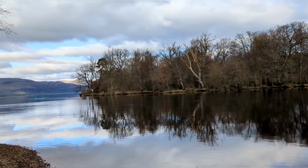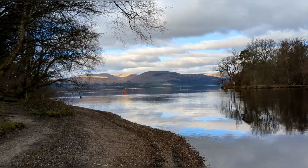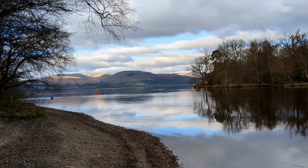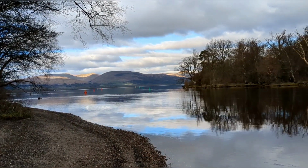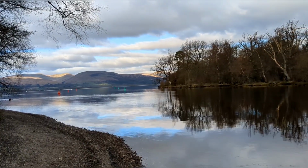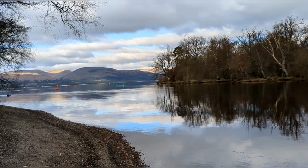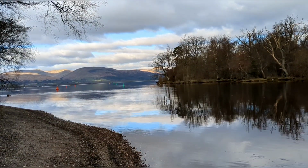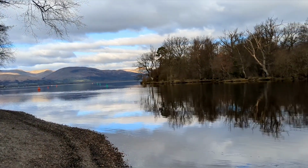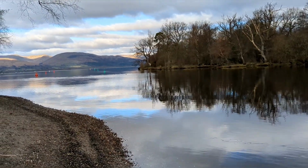Look at this. Look at that. That, to me, is just stunning. Life doesn't get much better than standing on the shores of Loch Lomond on a Saturday morning, just appreciating this. There's no other words to describe it, it's just simply beautiful. So let's continue this amazing journey.